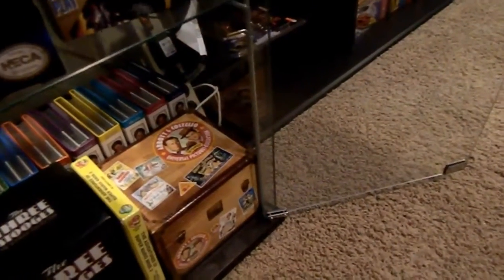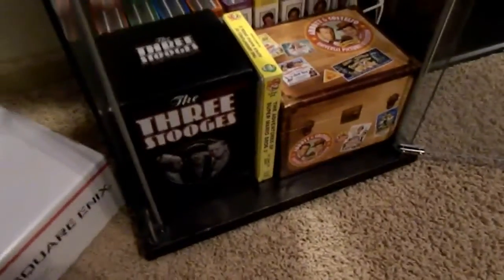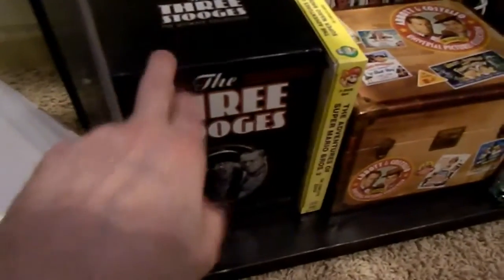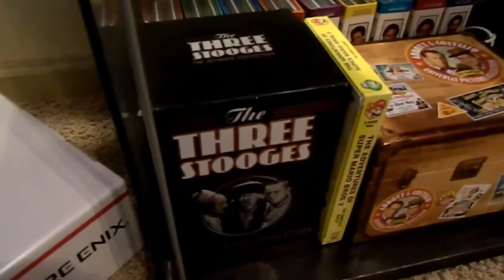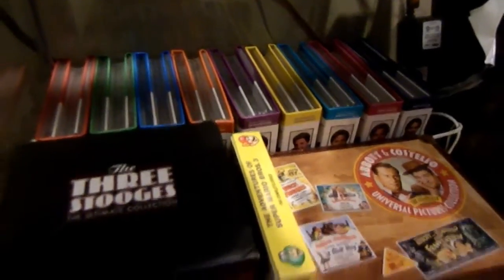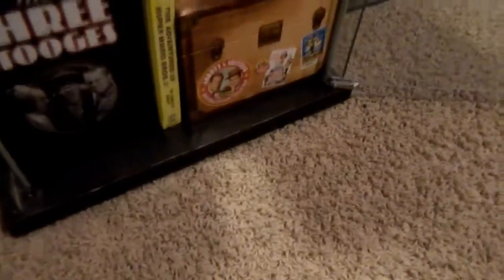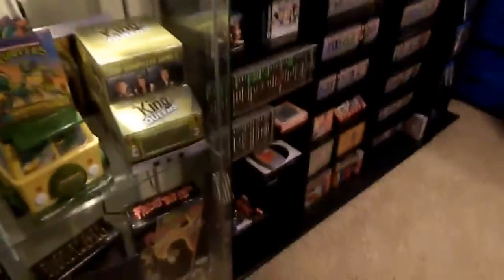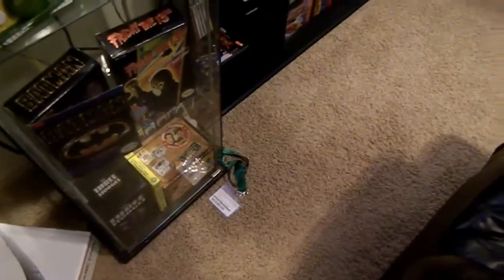But, alright, so that's that. And then below that, here's all my Abbott and Costello movies. And then just Super Mario Bros. 3 cartoons. There's the collector's edition of the Three Stooges. And back there is Everybody Loves Raymond. And alright, so that's pretty much that. And I have other collector's editions as far as movies. Oh! My Universal thingy fell. That's okay, who cares?